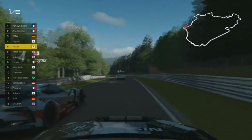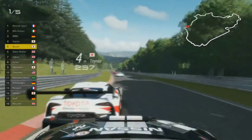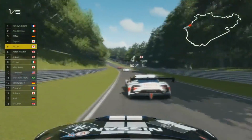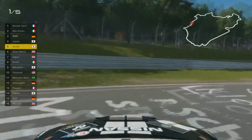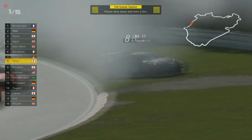Kept it clean. Looks like the Ferrari is having a little bit of trouble back there. Okay, we've got to look at the flags. We get an idea: the two Japanese drivers are in fourth and fifth place right now, representing Toyota and Nissan. Isn't that appropriate? How good is it? Oh, the Nissan lost the rear. Oh, a heavy crash. He's going to lose a lot of position.